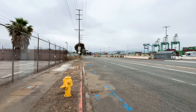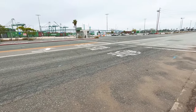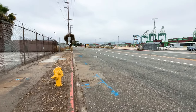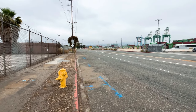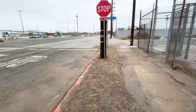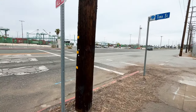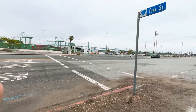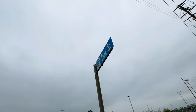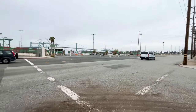Dom comes barreling down this road here and stops right there. Next, we see Brian come around the corner, just like that white van approaching. I'm gonna walk over here, see if we can pinpoint some stuff. Have to wait for traffic here for a second. Tuna Street, no crust. All right, people. Easy, Toretto.